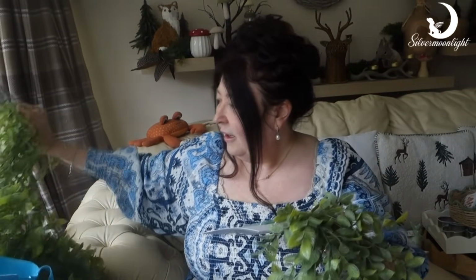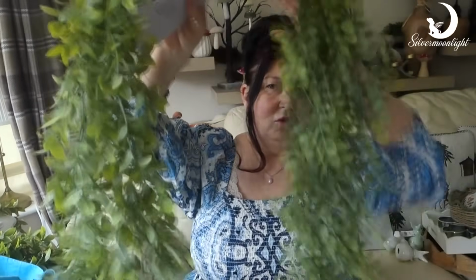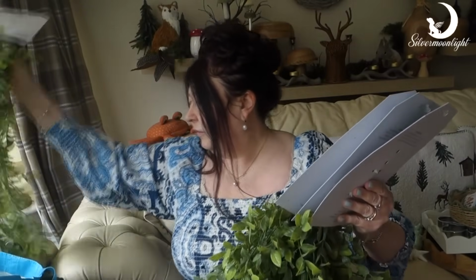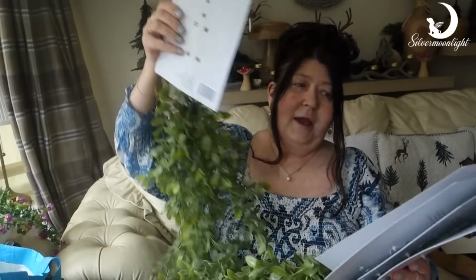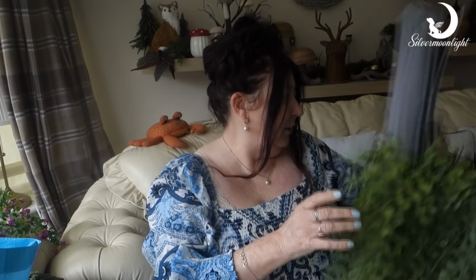You can actually use them in a hanging basket as well. If you wanted to do a fake hanging basket, you could put a few of these in, even for outdoors, because they're like a plastic leaf, so they could totally last outdoors. You could just dangle them on your hanging basket. But I picked up quite a few. How many did I pick up? 1, 2, 3, 4, 5. We picked up 5 of those. So we're just going to dot them around, and also put them around in the garden, up at the bar area.